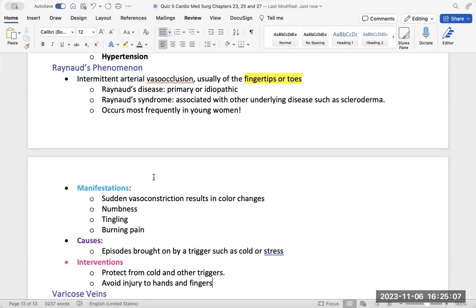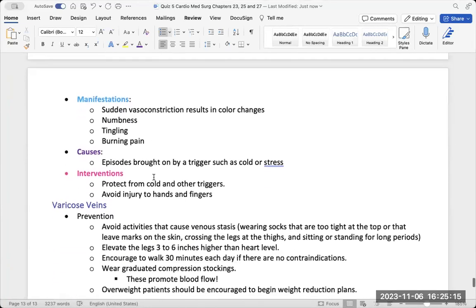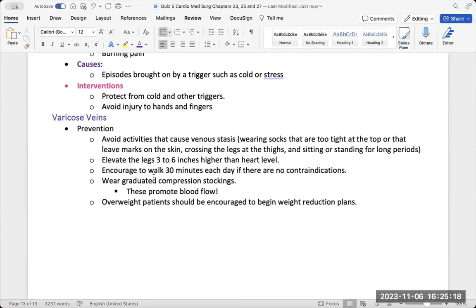Causes are usually cold and stress. So with these patients, we want to tell them to avoid being in the cold, avoid stressful environments, and be really careful with injuries in the hands and the fingers and the toes.